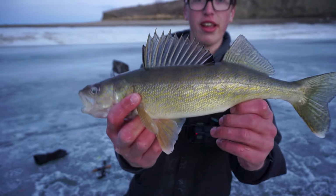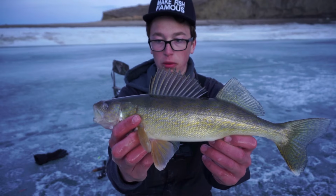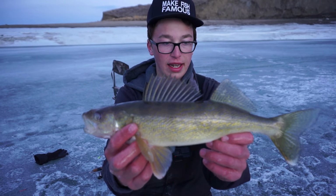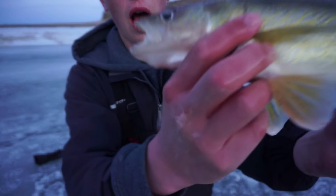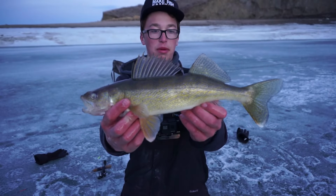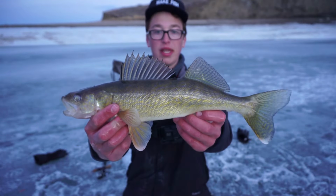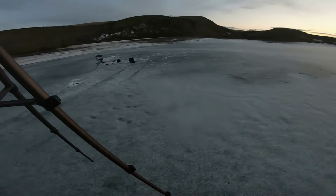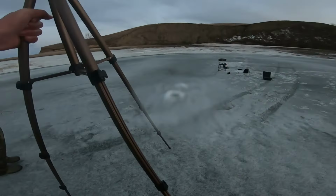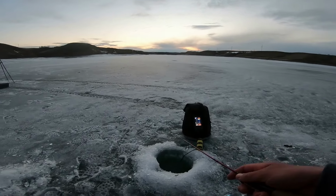All right, guys, here he is, my first walleye of the day. An absolute perfect eater, probably 18, 19 incher, but look at how big his eyes are. That's crazy. But we were just getting ready to pack up here. We might stay 5 more minutes just to see if we can get another one, but that is the perfect eating size walleye. Yeah!